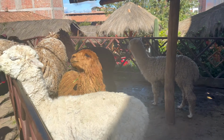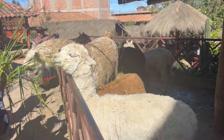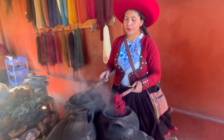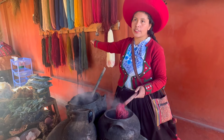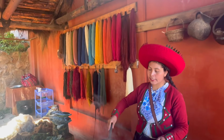Our first site was to meet the alpacas and llamas. And we also interacted with the Quechua tribes. They taught us how to make special thread from natural ingredients and alpaca skin. And they taught us how they knitted the pure baby alpaca products.